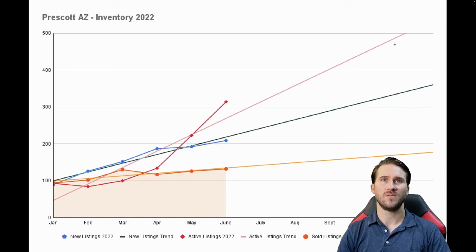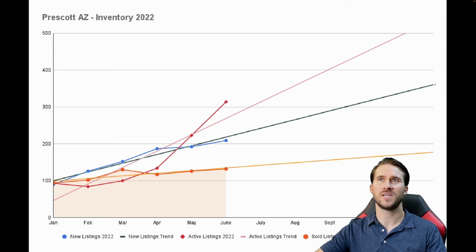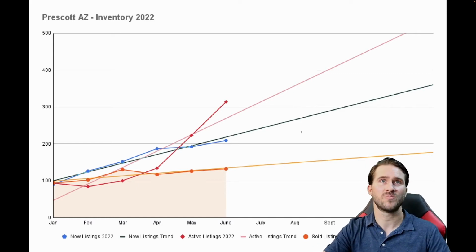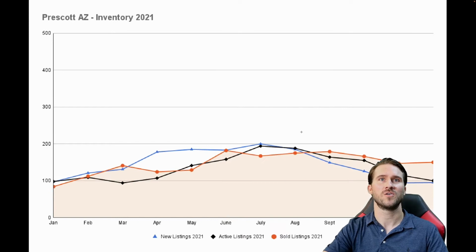Another trend line that we need to pay attention to here is this blue trend line, which is new listings. Based on the data from this year so far, we're expecting to hit probably somewhere around 350 new listings hitting the market in December based on this trend line. However, this is why you have to go back further than 6 months, because the trends in Prescott are a little bit different. Let's go back to that data.